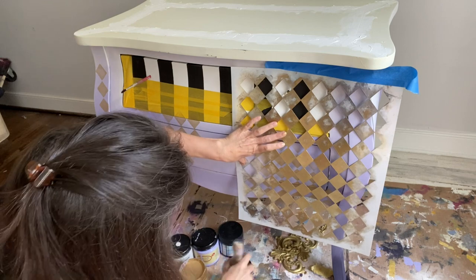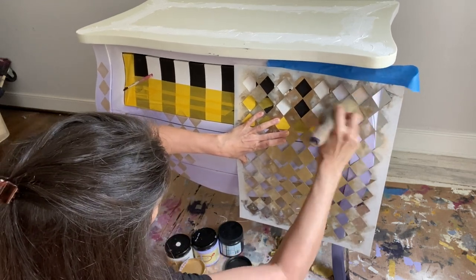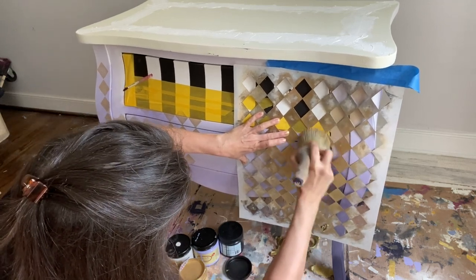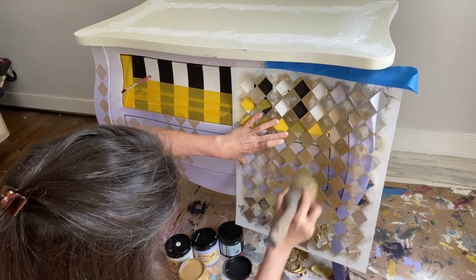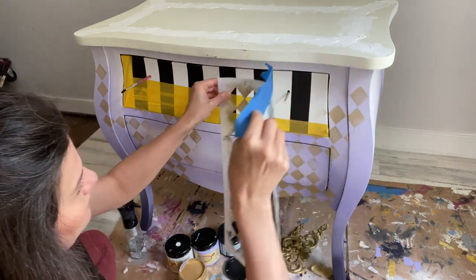And remember, Moonshine Metallics is actually a thinner paint. The Metallics line is like a buildable layer of paint. It comes out a little bit thinner than regular chalk mineral paint. So it's almost like this is a ghost stencil. It's not really full coverage when you see me applying it like this. I'm just gently shadowing in the Harlequin stencil.